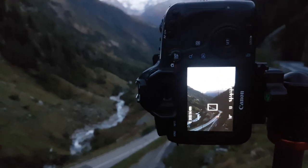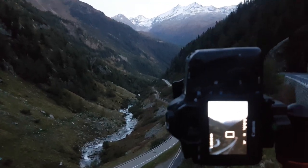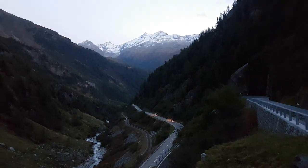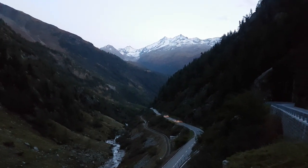So yeah, really pleased with these images. Considering I didn't make it to Zermatt and I was just driving down here, I'm really happy with how they came out.